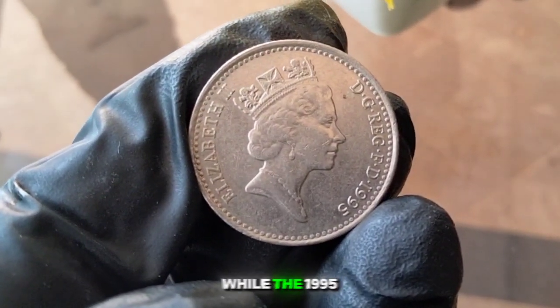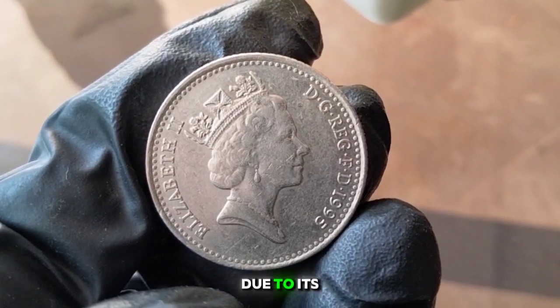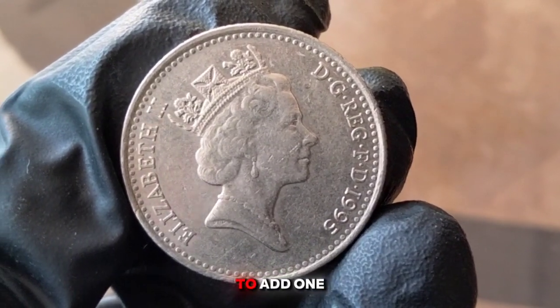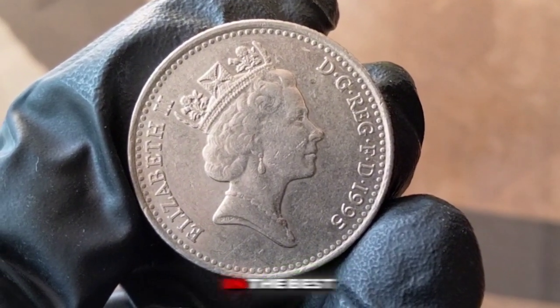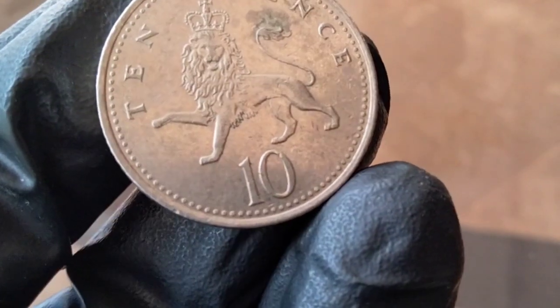While the 1995 10 pence coin isn't particularly rare, it holds a special place in collections due to its historical context and design. If you're looking to add one to your collection, consider finding one in the best condition possible, as this will increase its value over time.